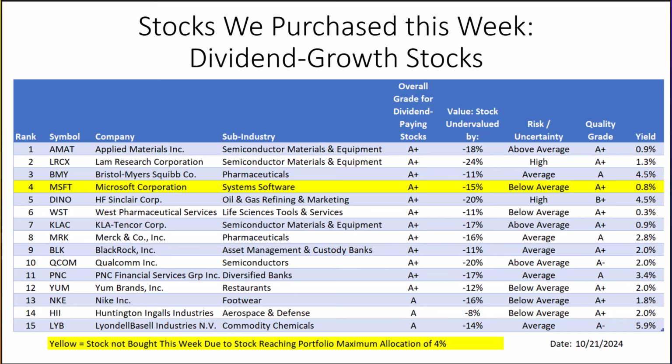Examples of criteria used to filter out stocks include required margin of safety and consensus earnings growth estimates over the next 12 months, which changes frequently. New to the list this week is BlackRock, which resides in the asset management sub-industry. It's one of my favorite stocks in the financial sector and has a quality rating of A+.